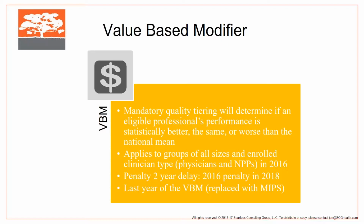Right. So let me begin by explaining what this VBM is. It is a program that has been retired now in 2017. It's been replaced by the merit-based incentive payment system. But this came out under Congress as their first step into the value world, of bringing value to Medicare and paying for quality and value services. And so it was a quality tiering program where professionals across the country were essentially compared against one another on their performance for a number of different areas.